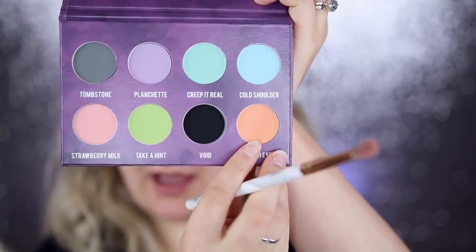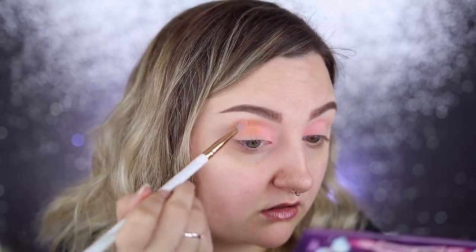Okay. So far for pastel shades, I feel like these have a nice amount of pigment to them. So I'm gonna take that same brush, which is the Time LA 206 brush, and I'm gonna go into this shade here, which is Third Eye. Ooh, these are fun. So I'm not blending out the edges yet, so it looks blocky, but I will.